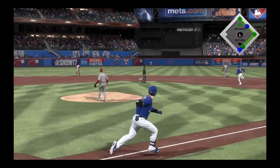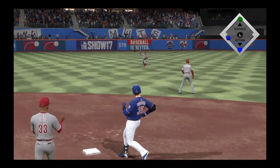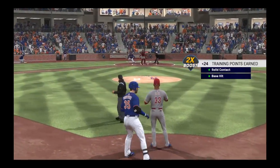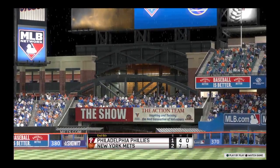Hard liner to center field. And that finds the outfield grass for a base hit. Flores rounds the corner and is headed home. And he is out at the plate. Trying to extend the lead to 2. Instead, he's cut down, and the inning is over. So no runs.